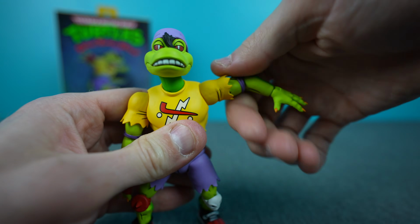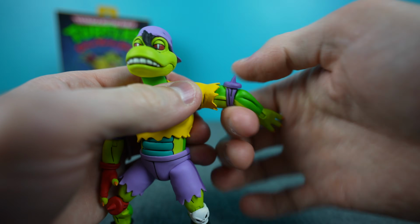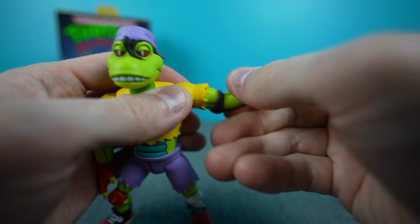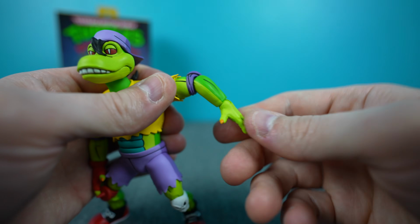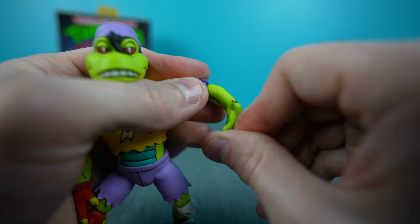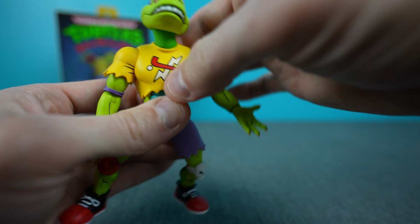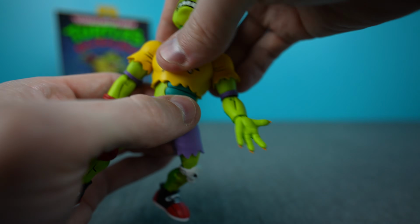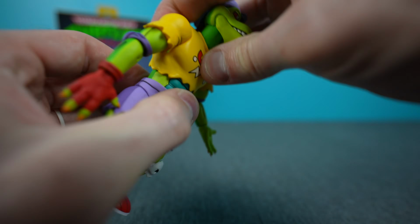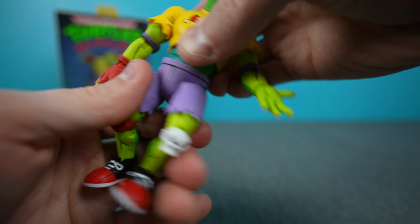Arms, shoulders going to go up and out, rotate 360 degrees at the shoulder. He's also got a cut at the sleeve right here, so you get 360 degree rotation at the bicep. You have a single hinge at the elbow, and then you have a 360 degree rotation at the wrist, as well as a horizontal hinge there. Then his upper torso, it's got a cut right here at the t-shirt line, so you can spin it around 360 degrees. You can also get a little forward and a little backwards crunching. Then his lower torso also spins 360 degrees around.